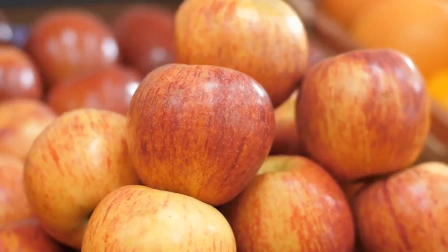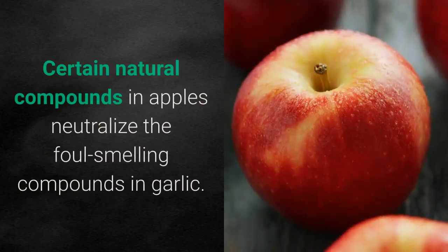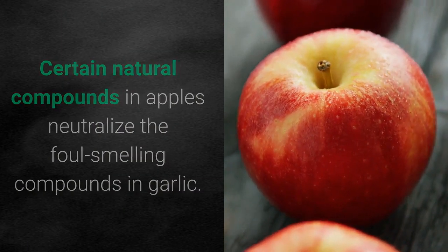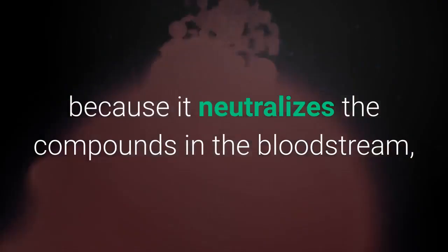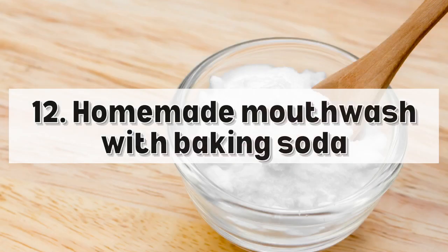Number 11. Apples. One study found that raw apples have a powerful effect against garlic breath. Certain natural compounds in apples neutralize the foul-smelling compounds in garlic. This is particularly useful for people whose garlic breath lingers because it neutralizes the compounds in the bloodstream rather than just deodorizing the mouth.